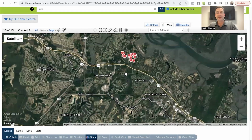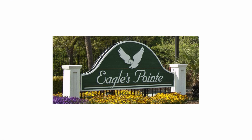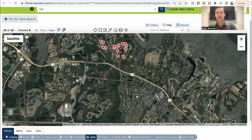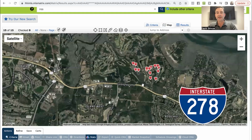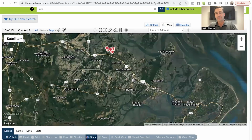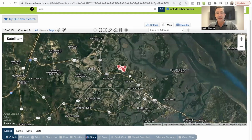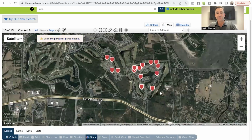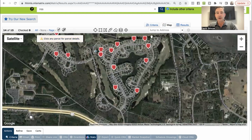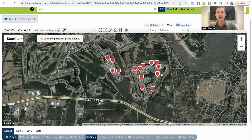All right, so the next neighborhood that we're going to look at, again, this is a public golf course community, so anyone can play here. This is Eagles Point. So we were over here at Rose Hill. Now we just moved across the street and just a little further down 278. If I zoom out again, you can see here's Hilton Head Island. 278 leads over to I-95, and right here is Eagles Point. And again, you can see the golf course kind of winds around the community, and a lot of these houses do have beautiful golf views.